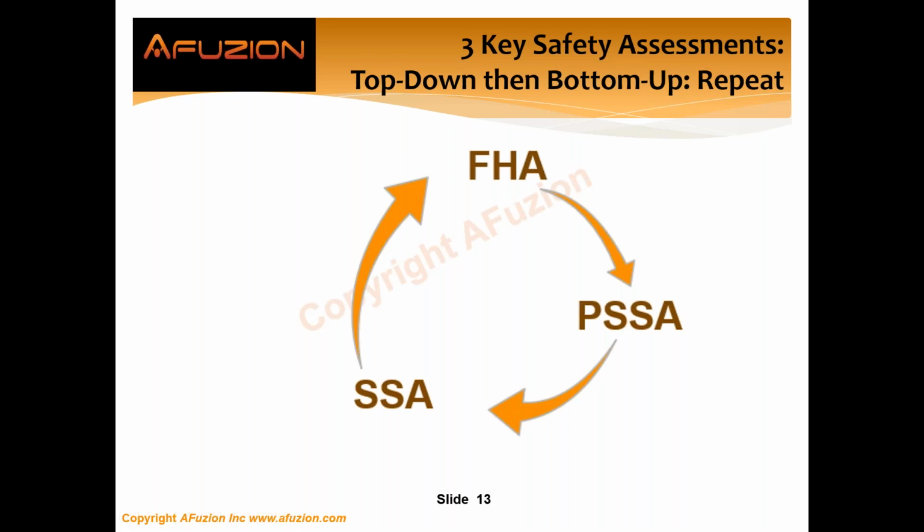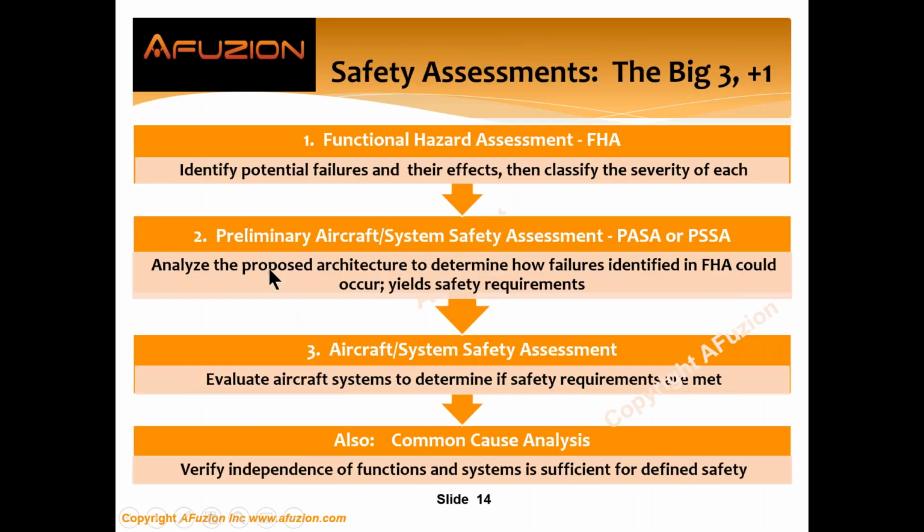This answers one of the quiz questions, number three, right? It feeds back when we're nearing completion of design. We're finalizing the SSA, the system safety assessment, which is bottom up, top down, bottom up. In aggregate, together, it's a closed loop. Now, to summarize, FHA, functional hazard assessment, that comes from 4761 via 4754, head, body. Identify the potential failures and their effects, then classify what's the severity of each of those.